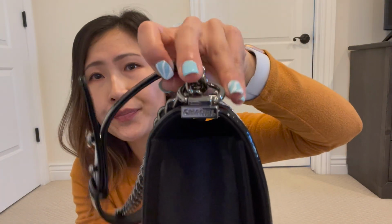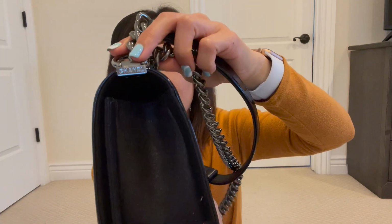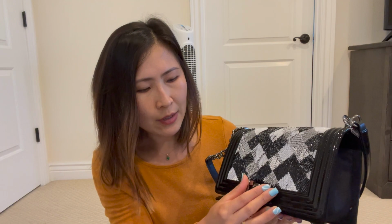So really quickly here, you see the Chanel brand there on both sides. The hardware, this is what it looks like on the bottom. And this is certainly a really spacious bag. You could fit your phone, you could fit your keys, you could fit a full-size wallet in here, and little knickknacks like lip gloss, lipstick, lotion, hand sanitizer, all of that. So it certainly is able to fit quite a bit.